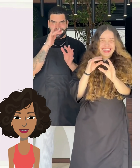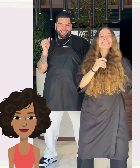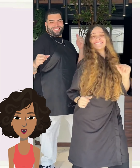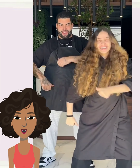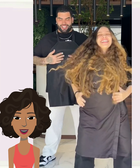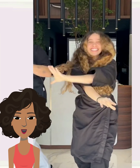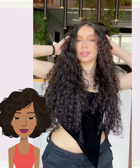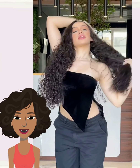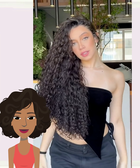Next up, we have another hair transformation from that dancing stylist. Oh, she went darker. Very nice. I love her natural curly hair. It's so beautiful. Very pretty.